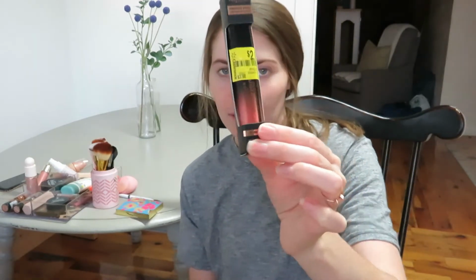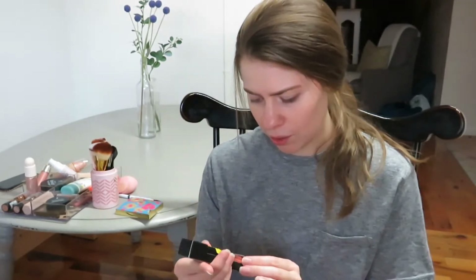I got Profusion Perfect Pout Soft Matte Lip Tint, and I thought it looked really pretty. I don't know if you can see that. I don't know what color it is. I'm curious. So it was originally $4. It is on sale for $2. I love finding sales and deals that way.